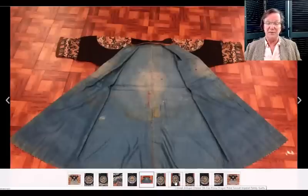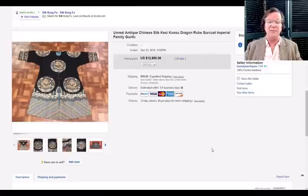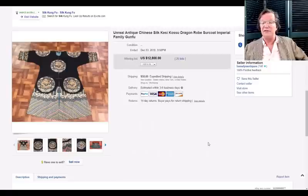It was probably done about 1850 to 1870. Nice looking piece of silk, nice silk work on it, and it did fine. It brought last week, as I recall, around $9,000 or $10,000. We did the video, and we speculated that it might go up another couple of thousand. It did. It went up basically another $3,000 to $12,800.